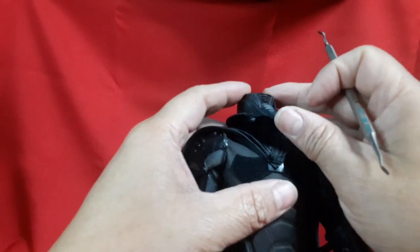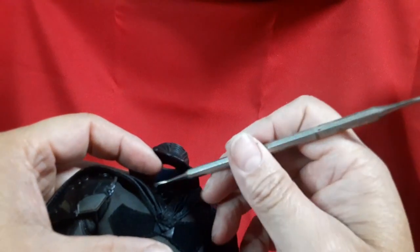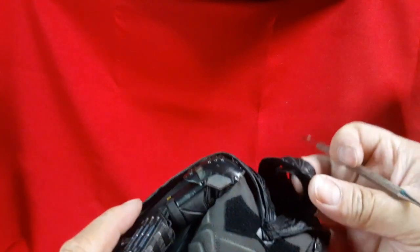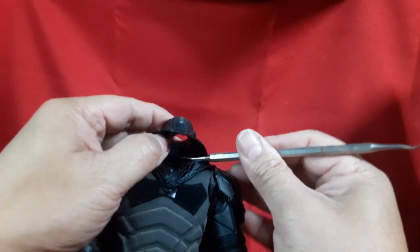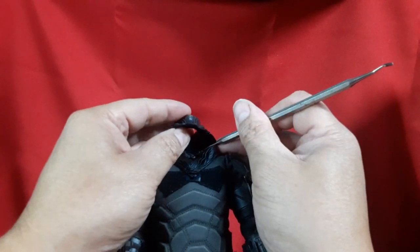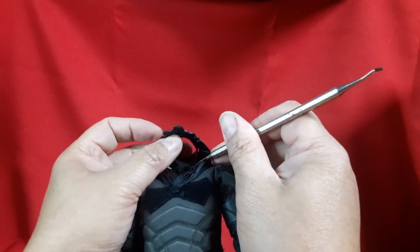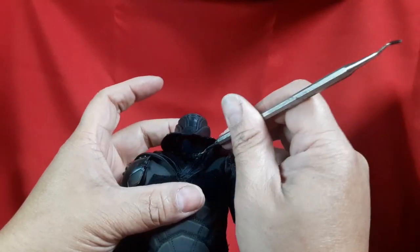I'm going to use this tool to kind of move things around. I'm doing this real time so you can see how much of an effort it is. We know it's possible because we did it without the cape and without the collar before. So now it's just a matter of replicating the conditions that allowed me to do that. Okay, I think I got it.